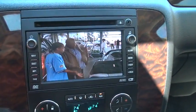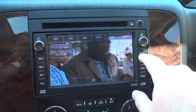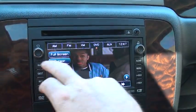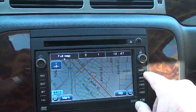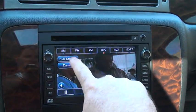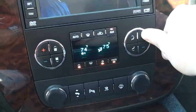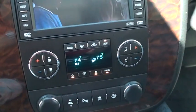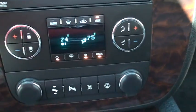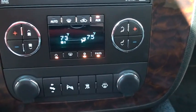Got DVD player in the front and the back. In the front it works when you're in park. Really nice. AM, FM, XM. Navigation system. All touch screen. Dual climate control. Passenger and driver can have their own temperatures. None of the buttons are wore out. Sometimes when they get wore out, but this one's not.